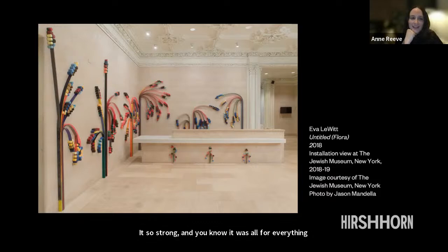Was there anything that surprised you when it was all installed and you could finally enter the full treatment of the space? Was there anything about the way that the work came together as a whole that maybe you hadn't anticipated?